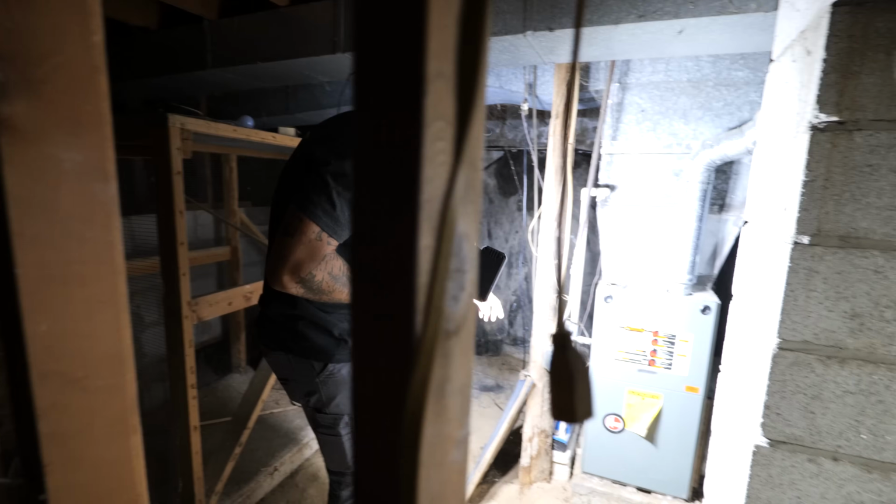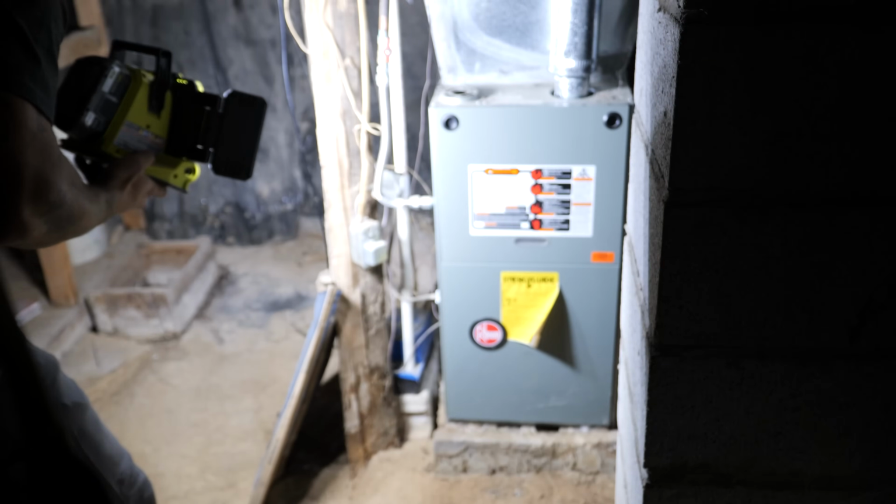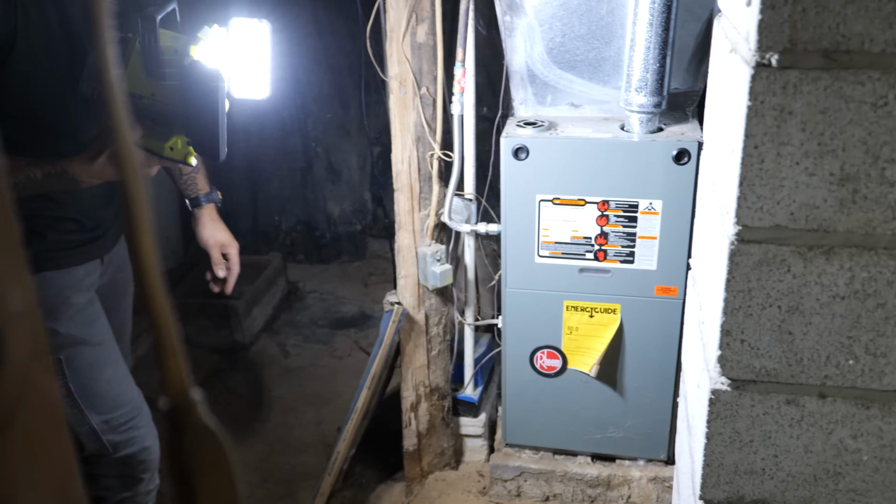And the cool thing here actually is this HVAC system is relatively new. I'm not sure what year this is, but this looks like something after the 2000s. That kind of makes me excited.